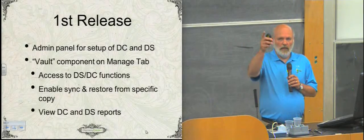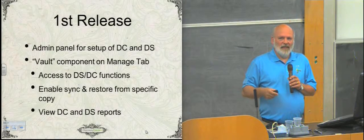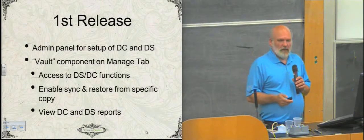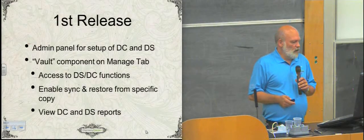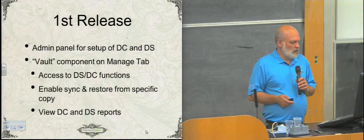And I should point out that Donald Moses, who can put his hand up in the back there, Donald's a little shy. Donald is here, and he has worked with Paul Pound, who was the original Islandora developer, to put together the initial version. So it provides full access to the DuraSync and DuraCloud and CloudSync services.